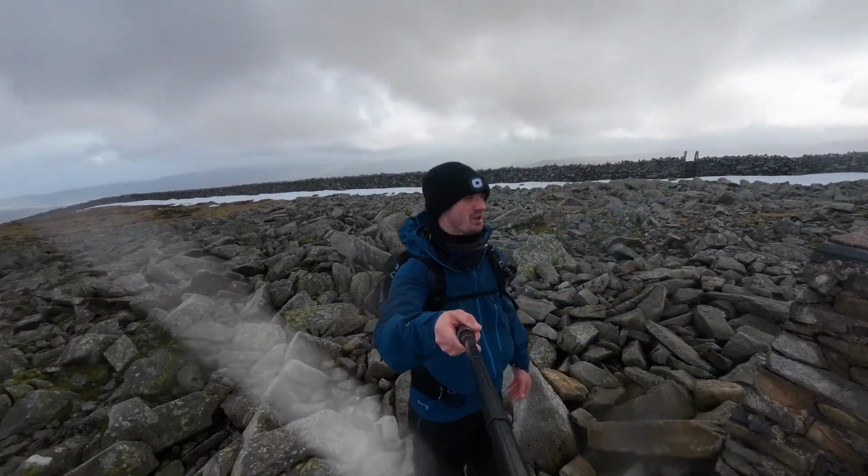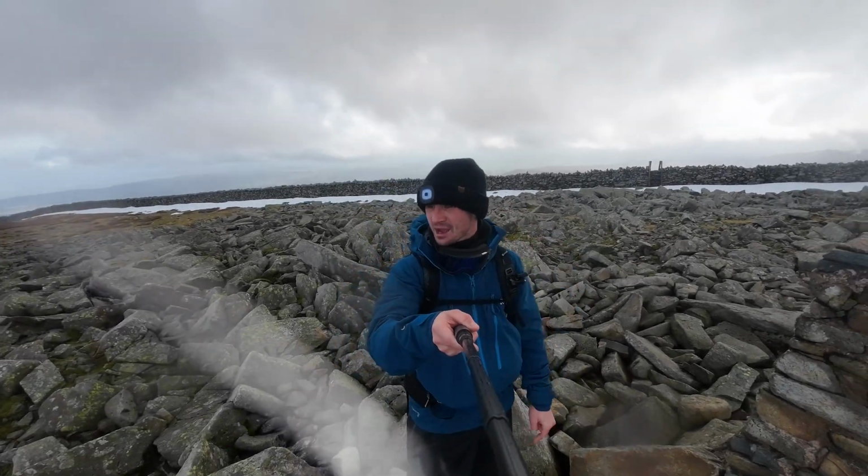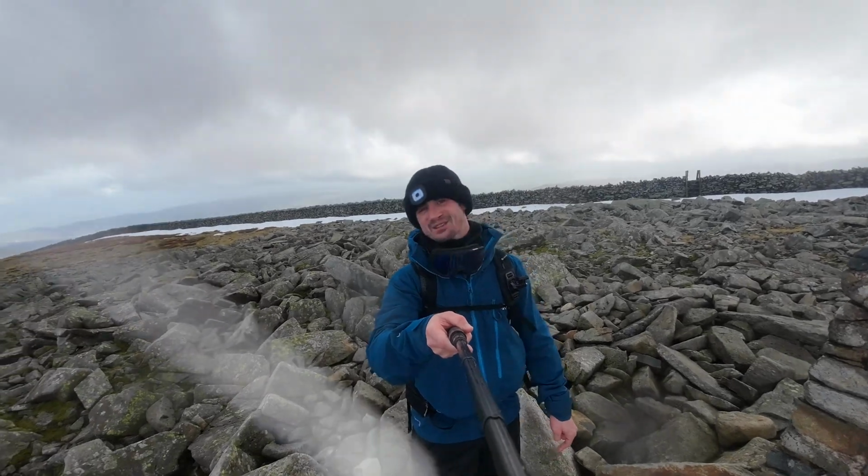But that rain is starting to come now. So yeah, I'm going to head down to this next peak and hopefully see this Chinook. She's just taking off again. Let's go.